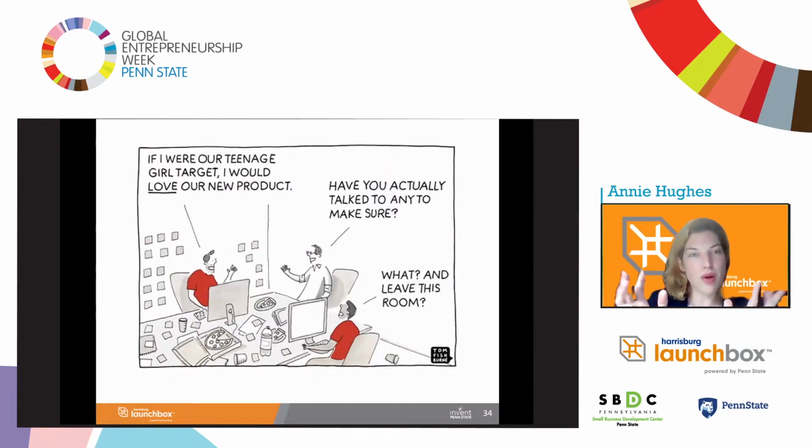Okay, I'm going to let you absorb this little comic cartoon thing. Okay, the point of this is that you must talk to customers. You must do research. You must do customer discovery, which is talking to those customers to learn from their own experience, learn about their experience of the problem that you're aiming to solve.